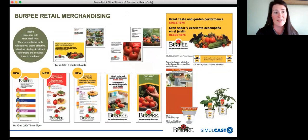And then on this next slide, this highlights some of our POP. We'll still have most of the POP that we've offered in the past. It will still be free except for the shipping. And then we've created 3 new pieces here on the bottom left. The first one is a key or legend to the different tag colors to help you find what you're looking for in the garden center.